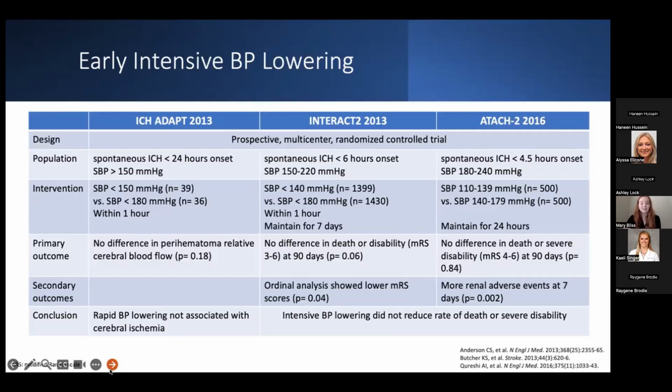So overall, I think it's really interesting to note with these two studies that these are really our two most important landmark studies that inform those guideline recommendations, but we didn't really see much of a positive outcome. And I think this really goes to show how high the morbidity and mortality rate is for this disease state.